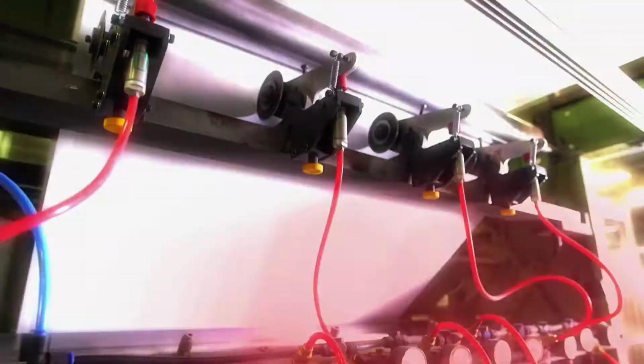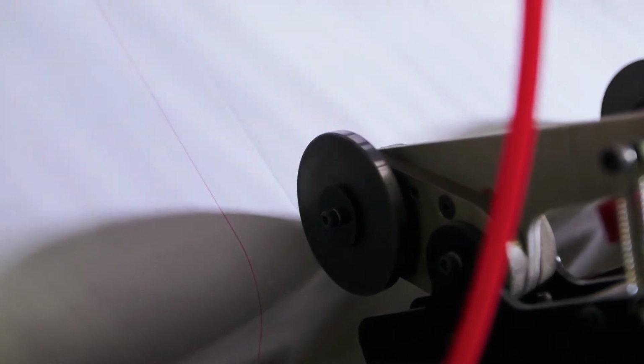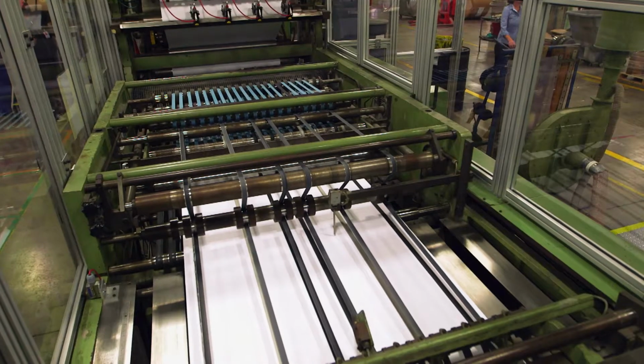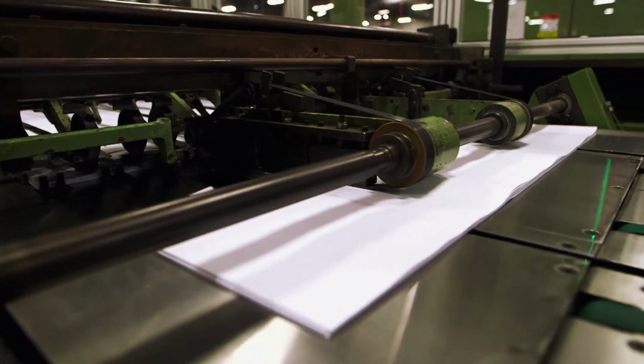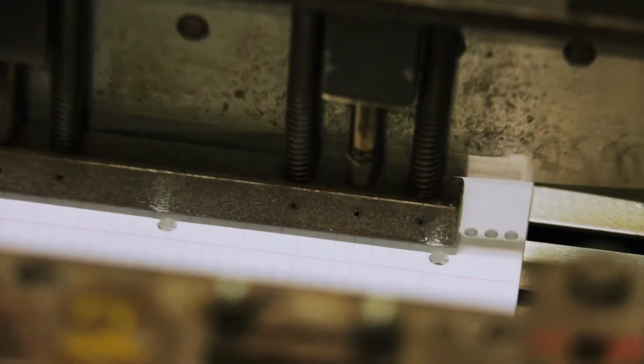Okay, well, once Bob's lines have been added, the paper moves through these pizza cutters, which perforate the paper so that it can be easily torn out. In case you wanted to make like a paper airplane. Then the paper moves through a rotary blade, which cuts it into strips. Each strip is 4 notebooks wide and is guillotined to separate out the individual books. Holes are punched, which will eventually accommodate the wire coil.